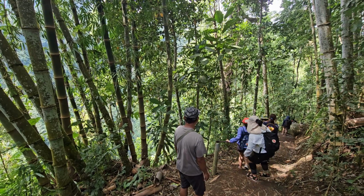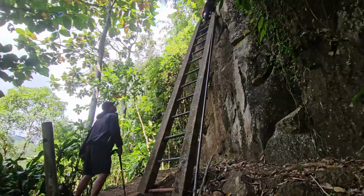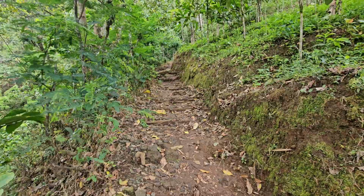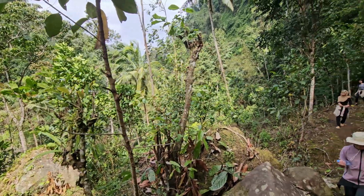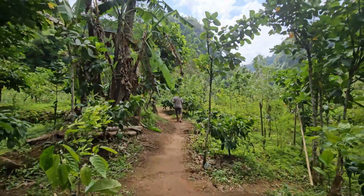The start of the trail is just 30 minutes away from Tumpak Sewu, but it takes an additional 40 minutes of hiking to reach the waterfall, with the first half being steep stairs and even climbing down a ladder. It is quite safe as there are steel railings and the ladder is sturdy. The second half is relatively flat.